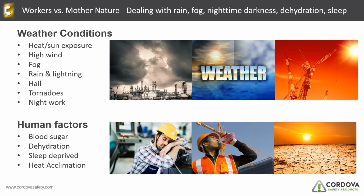Again, if I look back to my own history of working with safety with groups working outdoors, I noticed that they usually will respond to severe weather way too late. So as part of your emergency action plan, you need to have this stuff outlined.